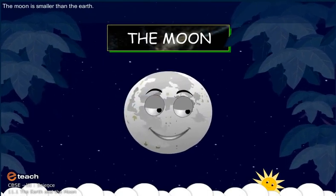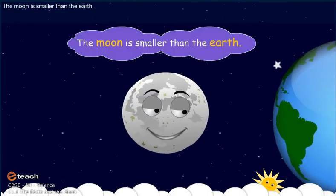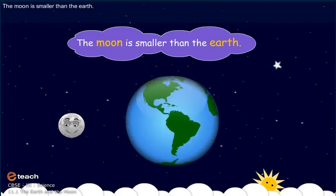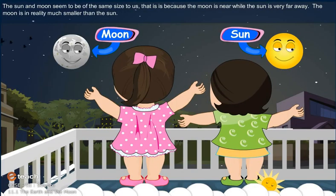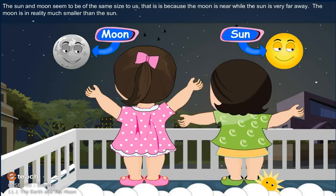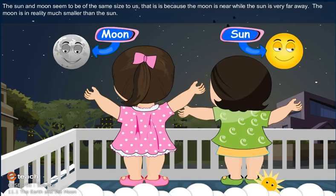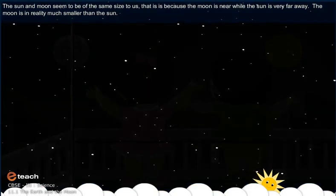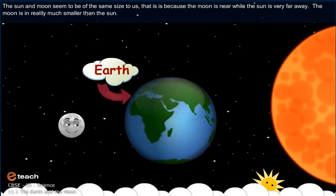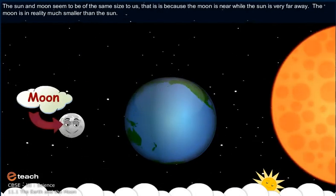The moon is smaller than the Earth. The sun and moon seem to be of the same size to us. That is because the moon is near while the sun is very far away. The moon in reality is much smaller than the sun.